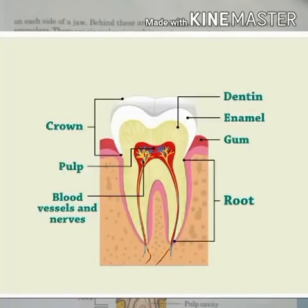Okay dear students, as you can see in this picture, the upper white part of the teeth is known as the crown. You can see the crown. Yes, here is the crown. Then there is the root of the teeth. You can see that the root of the teeth are embedded in the gums.